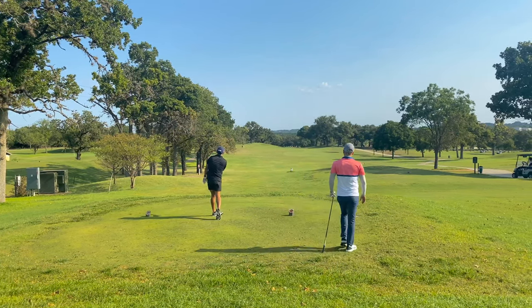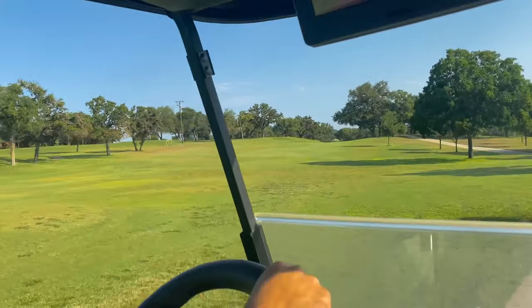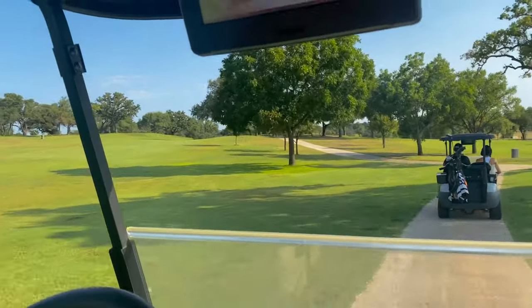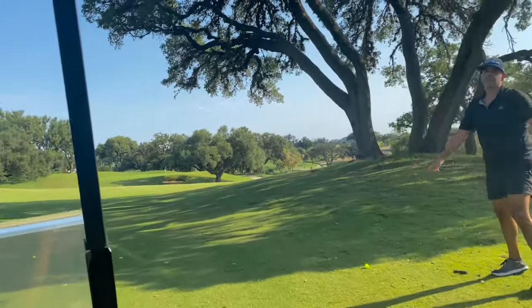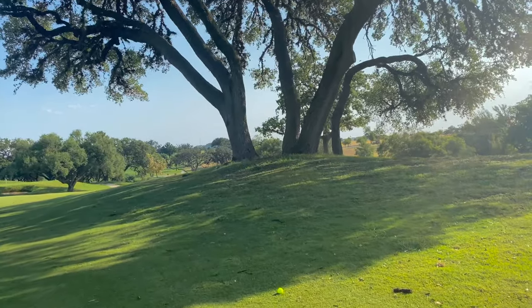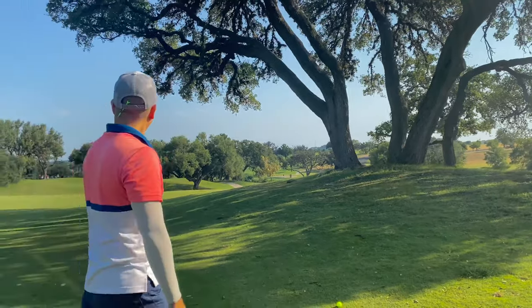And Marcus just went on to smash that one. He played really, really well over the course of this round, and we both did. It was really nice to play well together and share that experience. It's always a lot of fun when we both are in the groove and playing well.